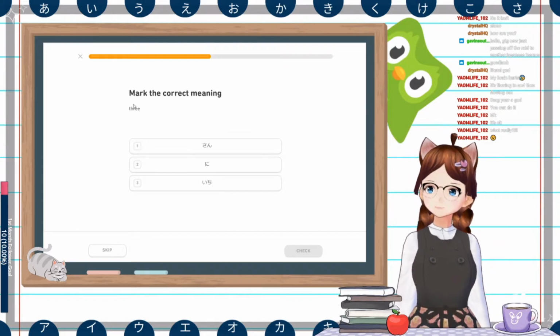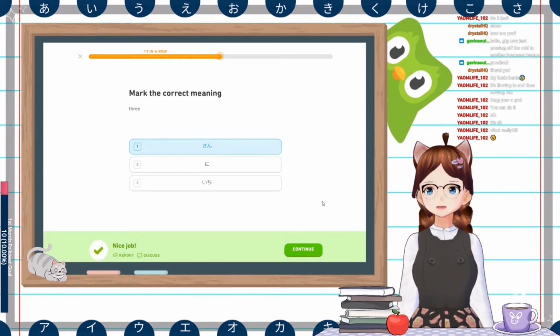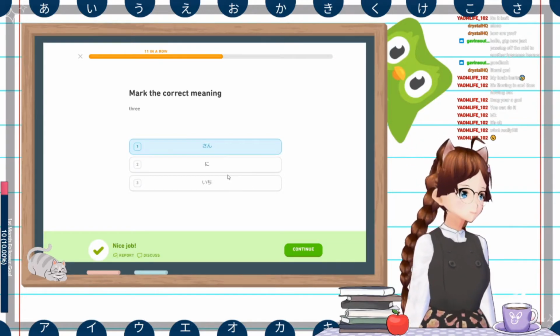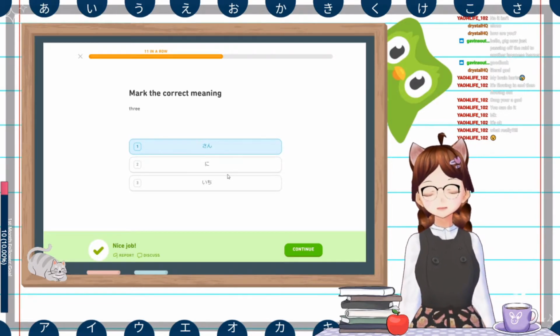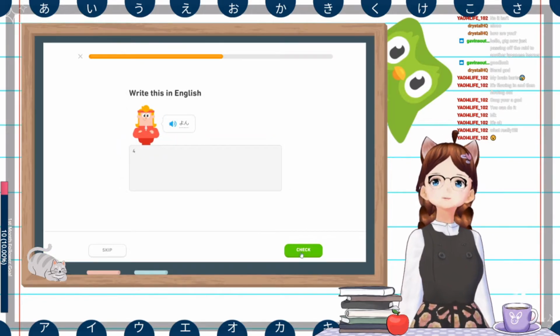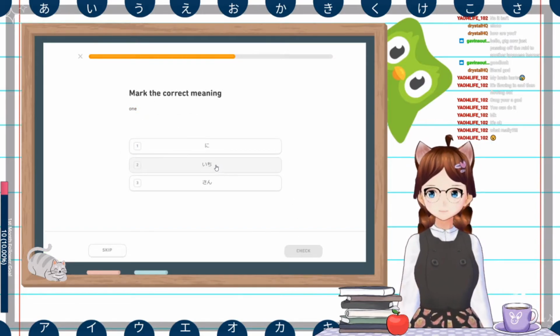10 in a row. Mark the correct meaning. 3. San. 2, 1. 1, 2, 3. 1, 2, 3, 4, 5. Oh, I kind of say shi. Maybe I'm unlucky. When I count, I usually say shi. 4, 5, 6, 7, 8, 9, 10. 1 through 10. 4. Hai, 4. 1. It's ichi, but you can sometimes just say ichi.